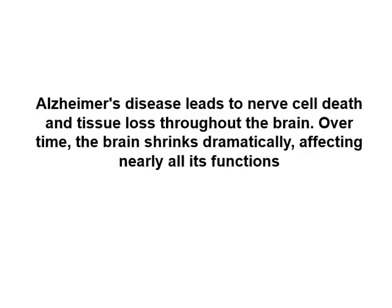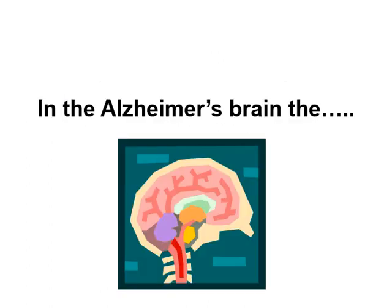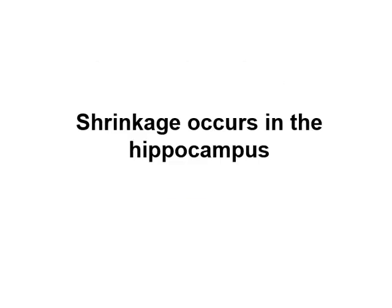Alzheimer's disease leads to nerve cell death and tissue loss throughout the brain. Over time, the brain shrinks dramatically, affecting nearly all its functions. Fact: Alzheimer's creates massive cell loss. In the Alzheimer's brain, the cortex shrivels up, the shrinkage occurs in the hippocampus, ventricles grow larger.